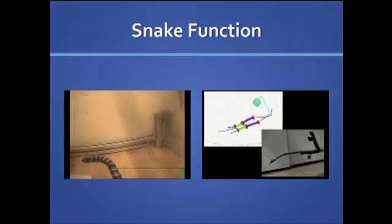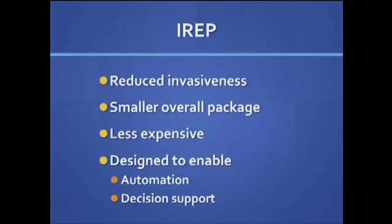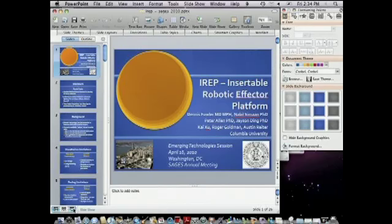So, next slide. In conclusion, why are we doing this? We think we can reduce the invasiveness of procedures. It's a much smaller overall package. It should be much less expensive. And all I've really shown you, for the most part, is the hardware. And in my mind, this is not about the hardware. We have to have the hardware to do it, but the real benefit of this is in the software that will allow us to automate tasks such as suturing and tying to certain tension, and ultimately to give us technical decision support and guide us as to what we should do next in an operation.